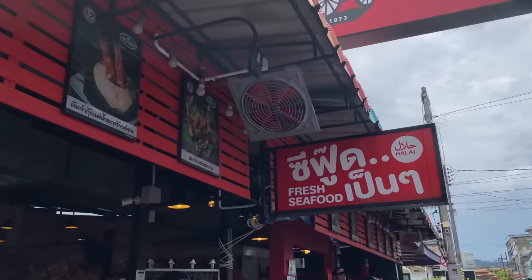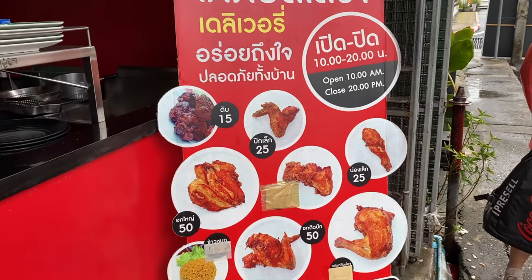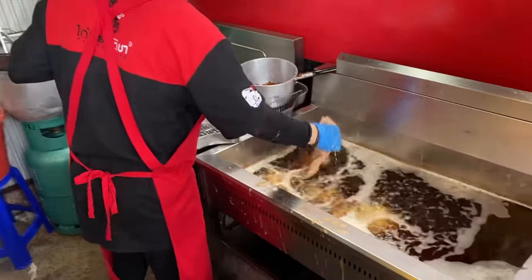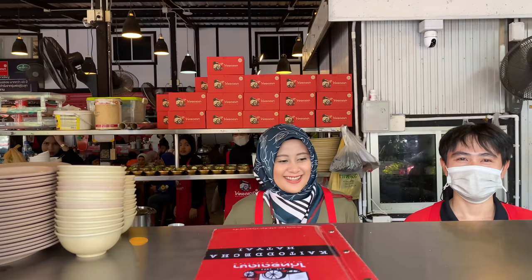Okay, Kai Tod Decha, the number one rated, most popular fried chicken shop in Hat Yai. Hat Yai, as you know, is famous for Kai Tod, so we couldn't come to Hat Yai, no matter how stuffed I am from that last meal, and not have some fried chicken. Anyone who watched my live yesterday will know that I came in here and did a live yesterday. So I did actually eat this yesterday.